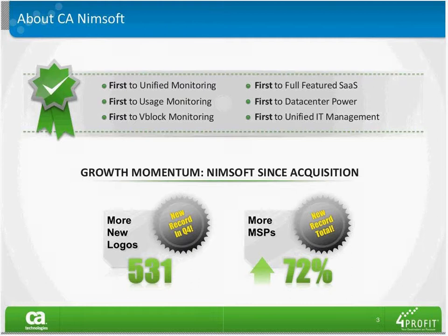Today's webcast will be hosted by myself, Ken Vanderweel, and featuring Lane Smith from For Profit. A couple of slides about CA NIMSoft, and then we'll talk a little bit about For Profit, and then we'll get into the meat of the presentation.